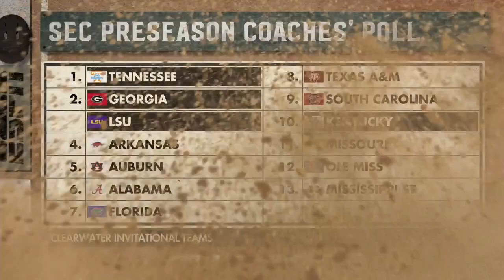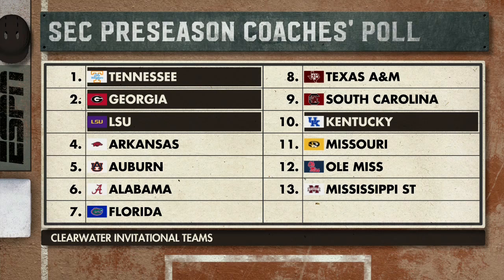Well, and because Georgia returned so much, they were picked to finish second in the SEC preseason coaches poll, tied with LSU for that second place, and Tennessee picked to win it. The highlighted teams are the teams that we have here in Clearwater, but what is surprising is to see Alabama and Florida be at 6-7 in the coaches poll.